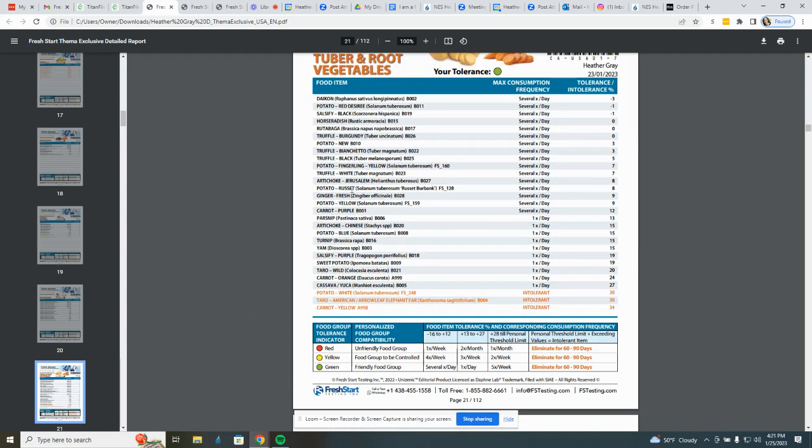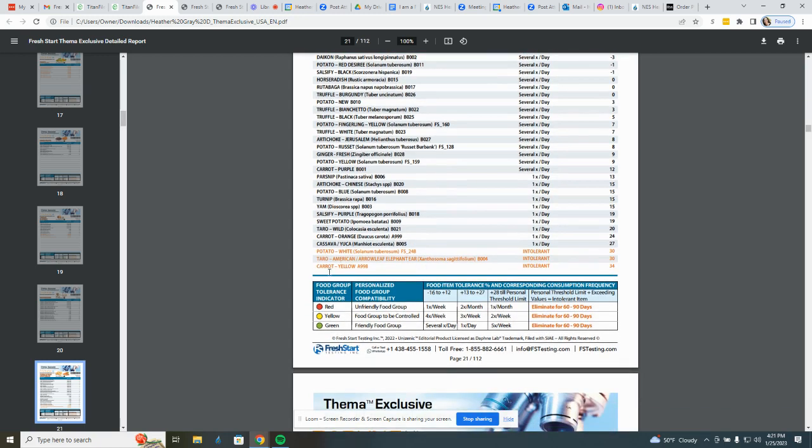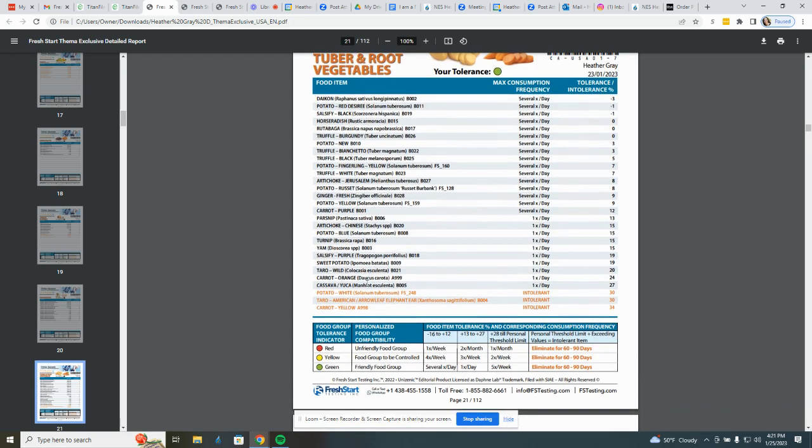Oh, but I can have russet potatoes. Oh, so what's a white potato? I'll have to ask. Because I can have a blue potato, I can have a yellow potato, or I can have a russet potato. Actually, I usually do yellow potatoes, which are the Yukon Golds. So I just can't have a regular white potato. Interesting. Can't do yellow carrots, but I can do orange carrots.